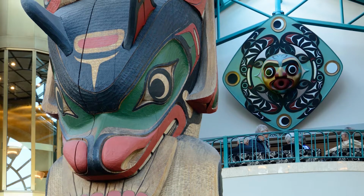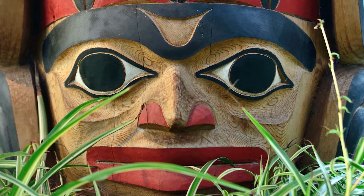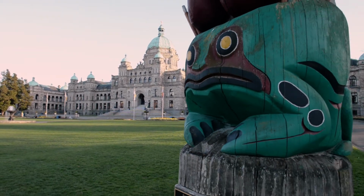Nowadays, most of the original totem poles are preserved in the British Columbia Museum and can be seen as well in the heart of the city in Thunderbird Park and some notable landmarks in Victoria such as the Beacon Hill Park and the Parliament Building.